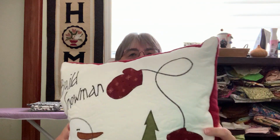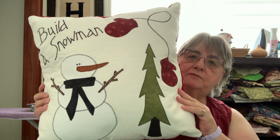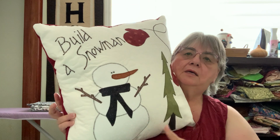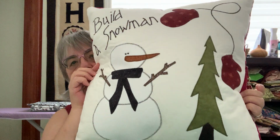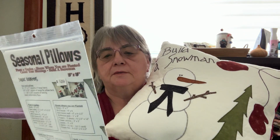And what else? I finished the cushion that I think I showed you in the last video, but I didn't show it when it was quilted and finished. So I quilted it, and then I put a zipper on it, and I used some scraps of Fireside Minky to put the backing on the pillows. I made 2 of these. They're both exactly the same, and I plan on making some more from this pattern. It's the seasonal pillows by the Quilt Patch.